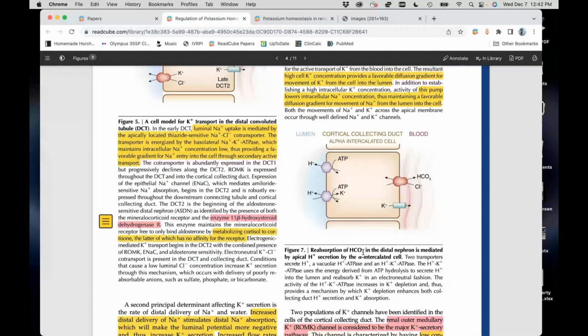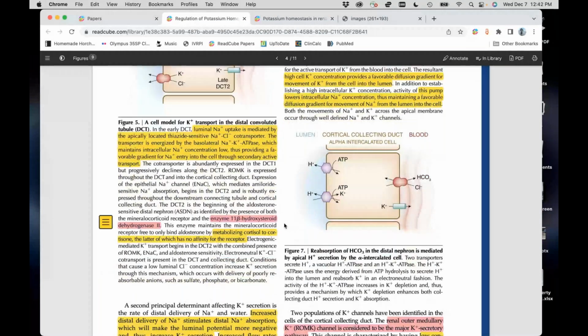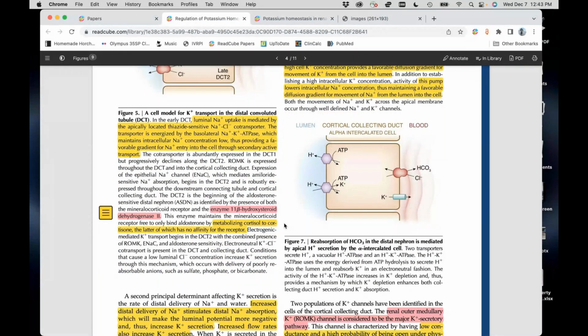Okay, so that's the distal tubule, and then we certainly get down here into the collecting duct, and this is where we're going to have our intercalated cells and our principal cells that are involved. Now, the intercalated cells, I always remember that by H-I. So the intercalated cells are what's going to secrete hydrogen ions into the tubular lumen. So the intercalated cells are responsible for managing the acid-base status, secondary to being stimulated by aldosterone.